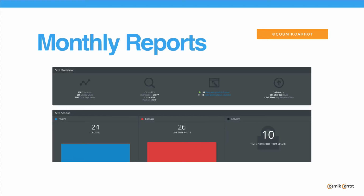With each of our daily maintenance support, we also offer monthly reports, and each of those monthly reports will detail the amount of updates that have been applied, all the backups that have been done, and any of the other security.